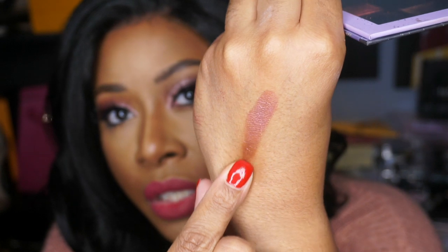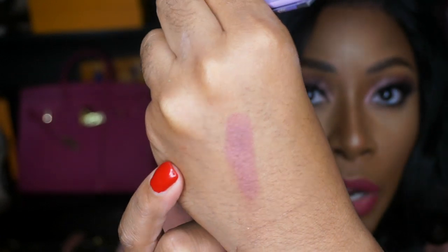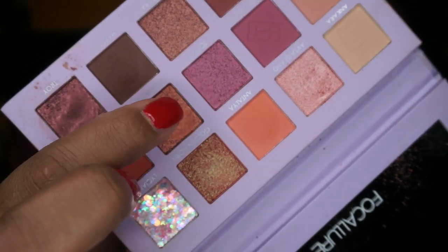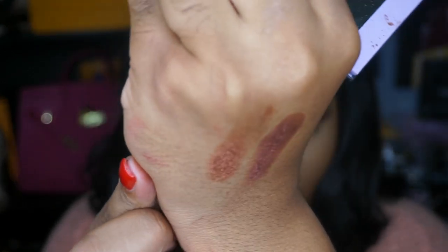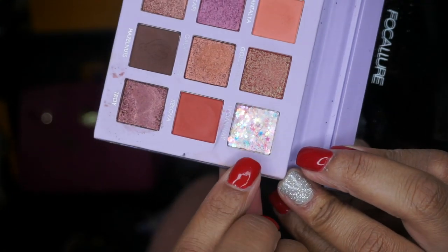Go ahead and swatch it. I use this color today in this video for my current look. And let's swatch another, this one right here. This palette just has me all hyped up and ready for fall. All the colors in here are so beautiful, so wearable, and so me. Everything is super duper pigmented. You have both shimmer and matte shades in this palette. And this pressed glitter here is so interesting. I can't wait to dive into this.